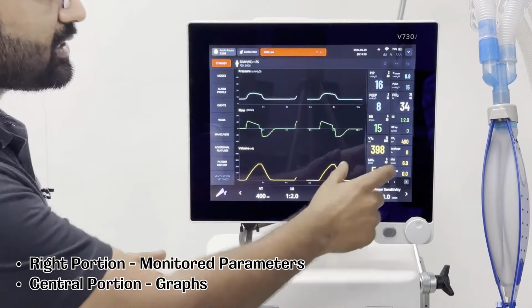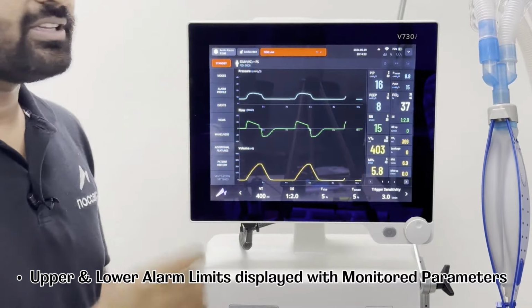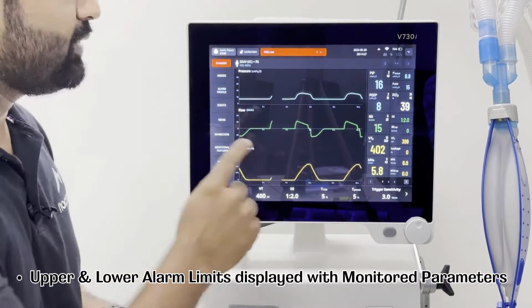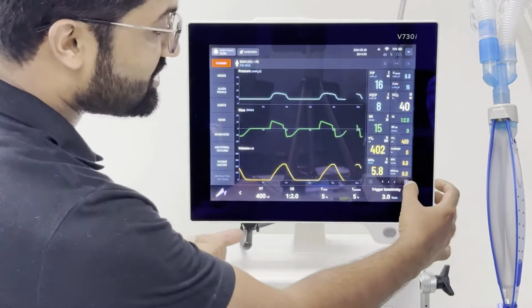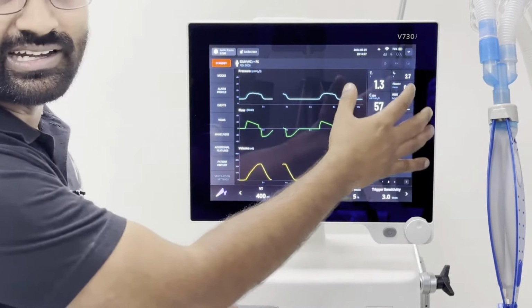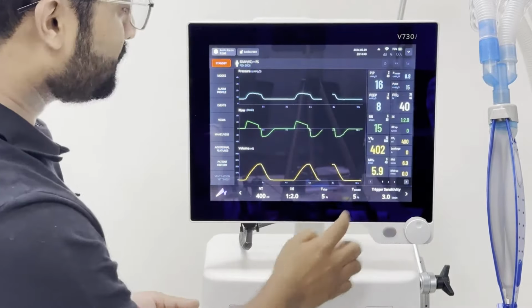And the beauty of this particular bar is you also have the lower and the upper limits of alarm, so that it can easily guide you what exactly is the reason causing the alarm which is coming, because alarm management is one of the key things which is required inside an ICU. For additional settings which are not visible here, you can press the ribbon and you can see the remaining settings, the parameters which are being delivered to the patient, also available in the screen.